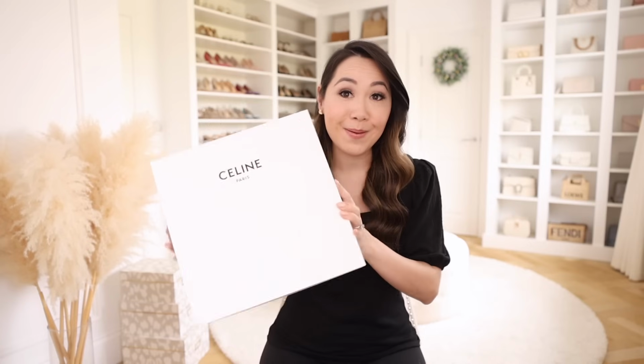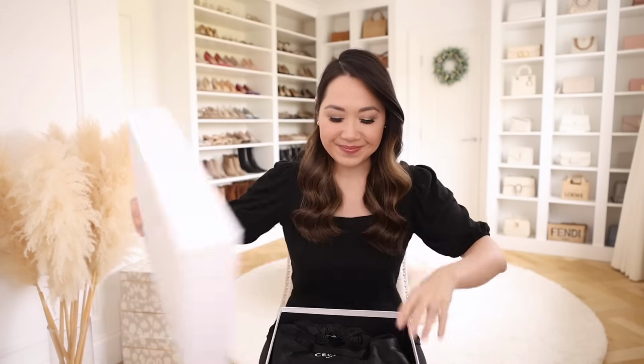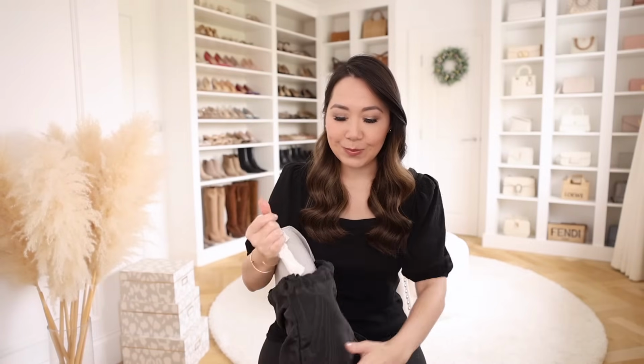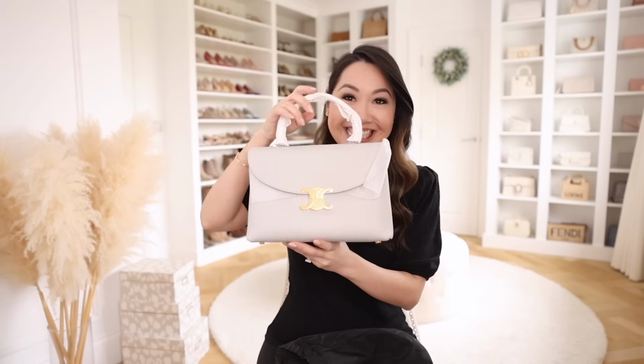So they both came in the Celine box, which is always very smart and lovely. And then inside is the black Celine dust bag. So this is the lighter coloured one. So inside is the gorgeous little Nino. So this is a top handle style from Celine. I heard it's supposed to replace the belt bag. I wasn't actually aware that they were discontinuing the belt bag, which I feel like is a massive shame because I think it's such a gorgeous style. But at the same time, I do really love this one.